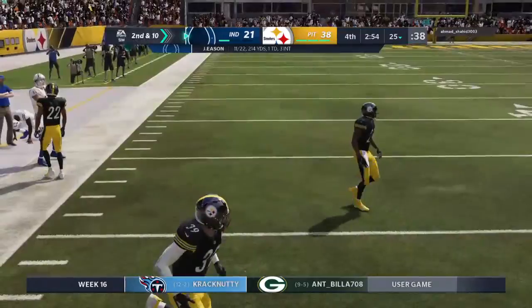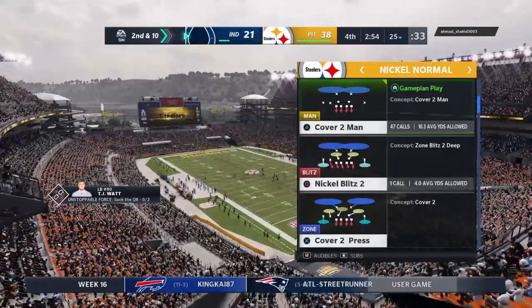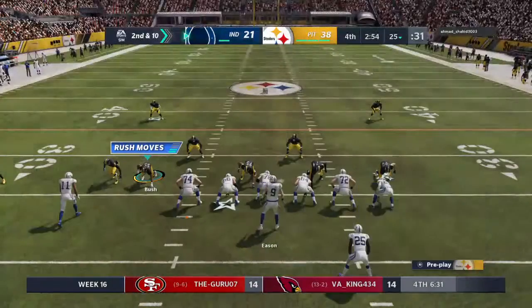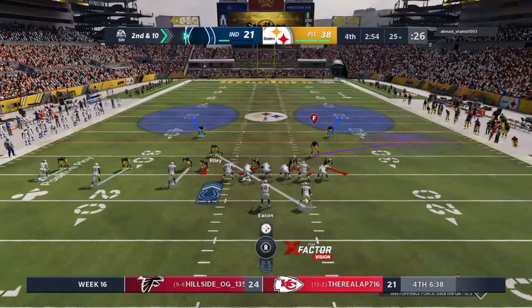He was looking for Michael Pittman that time. And now it's second down. This defense was definitely alert to the possibility of the deep ball, and they were more than ready for it. They've got the lead, fourth quarter. Maybe can expect more passes like that downfield.